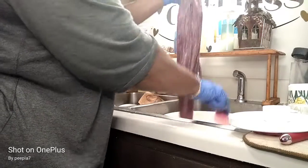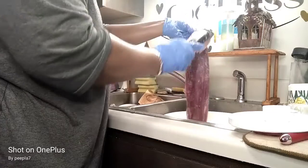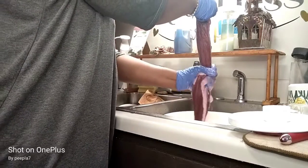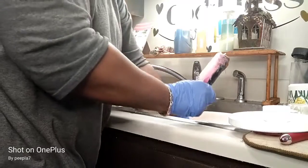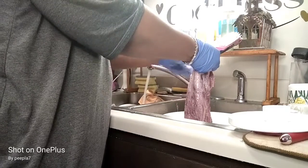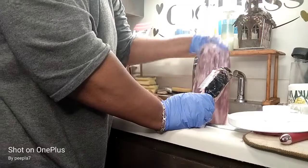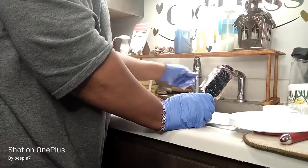Supposed to brush to make sure you're getting through everything, because when you do the watercolor method for coloring or for bleaching or whatever, you might not get every place. But I figure, it's shampoo. If I squeeze it and manipulate it, that should help work it through. Then put it back in the water, lift it up. More water, because that's not enough. That should be enough.